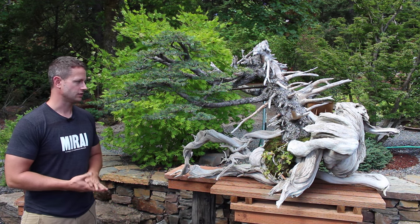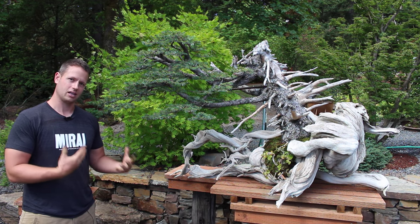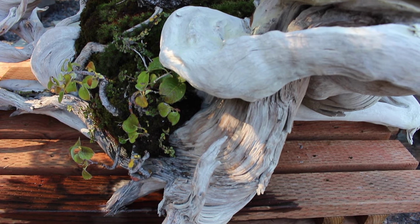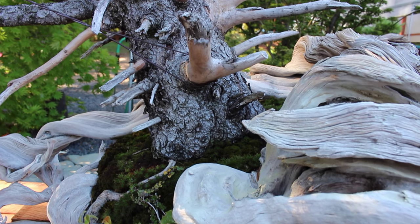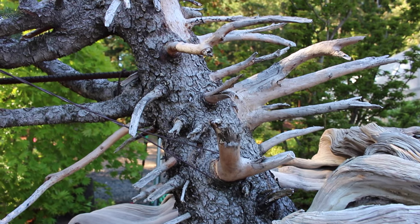But when we were looking for a container to hold the tree, nothing really seemed to maximize that impact of wind. And we had this piece of juniper driftwood that was collected and didn't survive the collection process. And so it seemed like a really good way to keep the juniper kind of alive and still moving forward, but also to create a vessel for the spruce to be planted in.